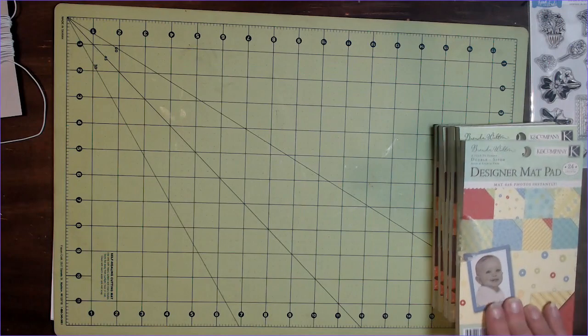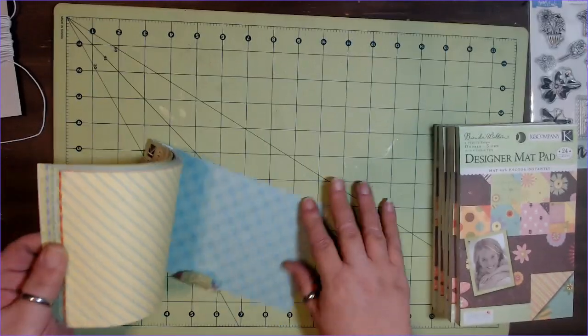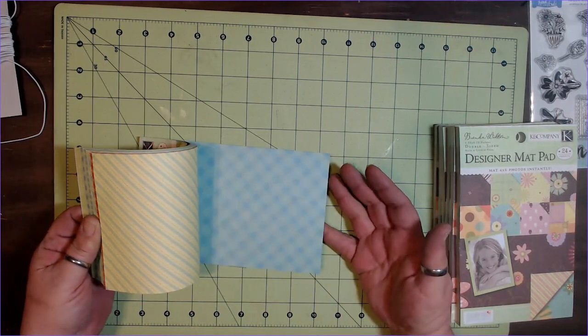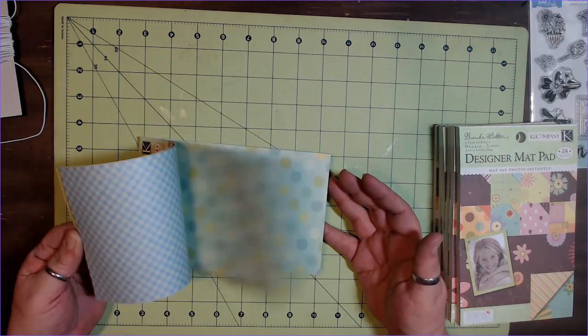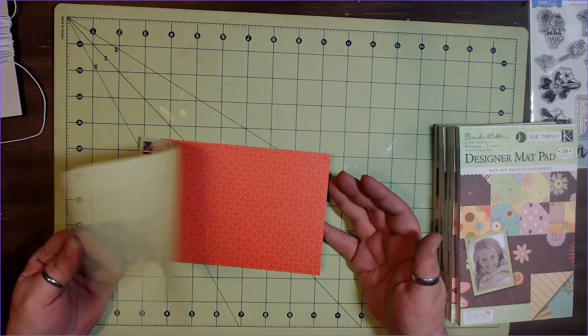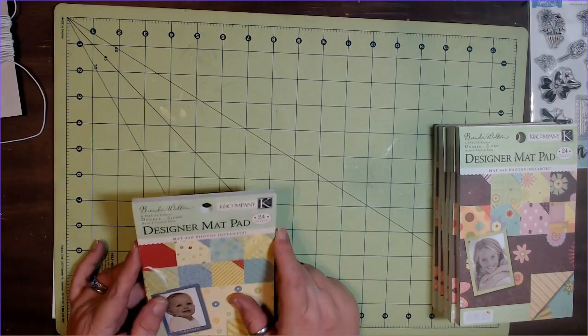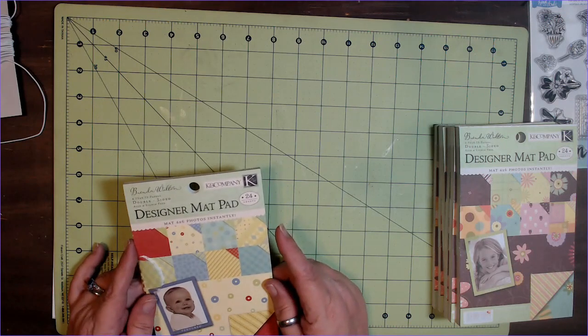And then they had these designer mat pads in there. And these, oh my god, first off, they are textured cardstock. They're printed on both sides. And they're just very cute muted colors on this one. It's designed for babies, but I would think you could use it for anything. They are 4 3/4 by 6 3/4 inch pages.